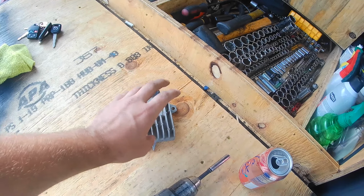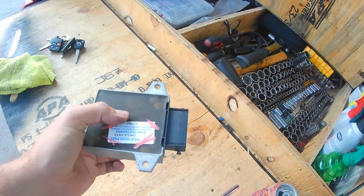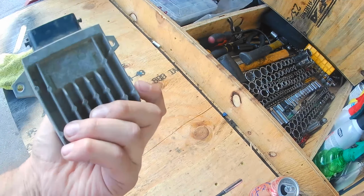It doesn't look to be quite the exact one that is for the 2008 Mazdas. This came out of a 2006 from the looks of it. All right, guys, let's do it.